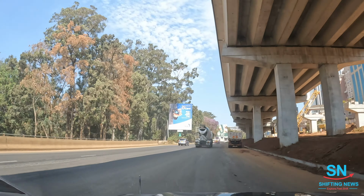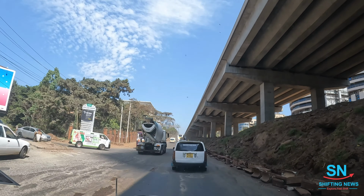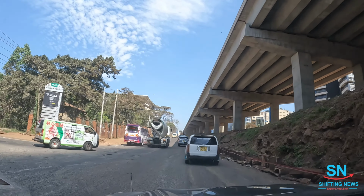Currently, the elevated section is almost complete. The other day, towards the end of September 2021, we saw the Transport CS and his team do a test run on the Nairobi Expressway along this stretch.